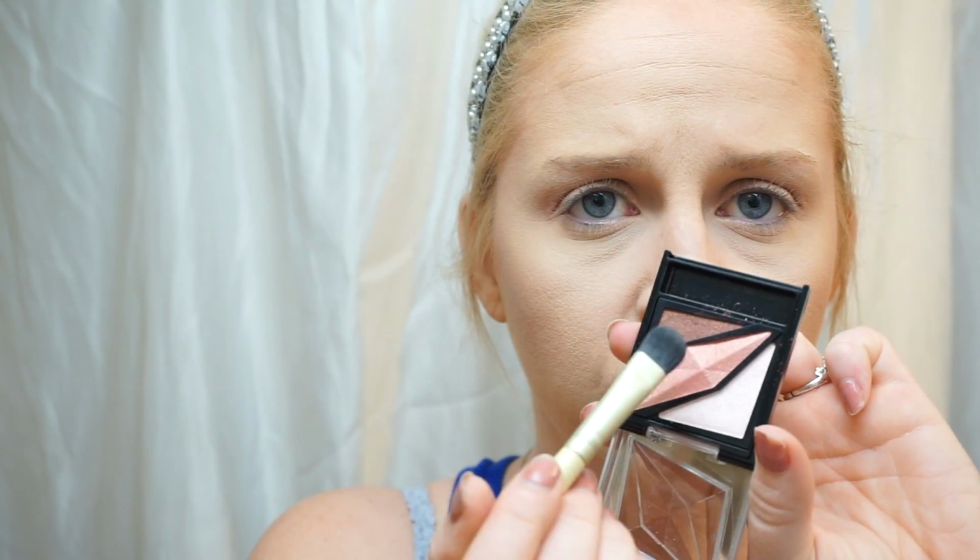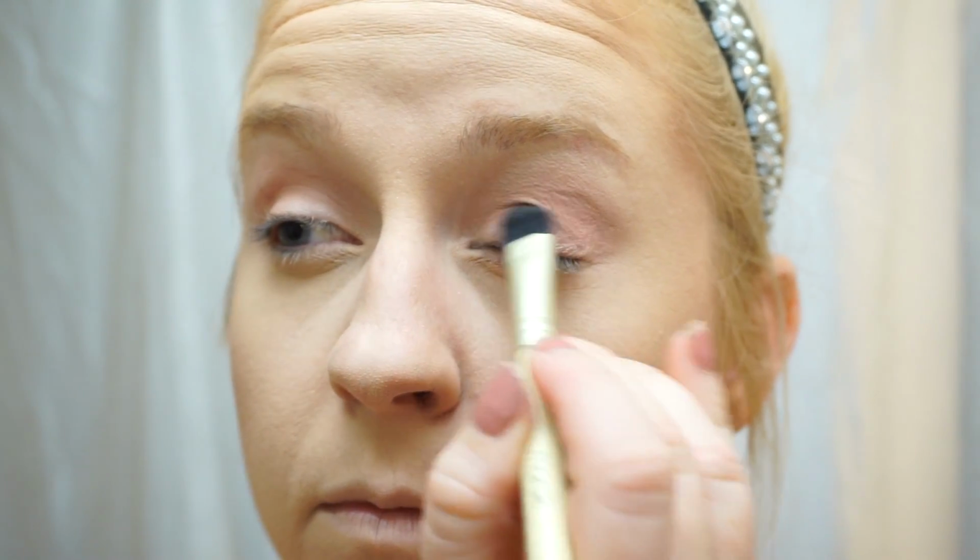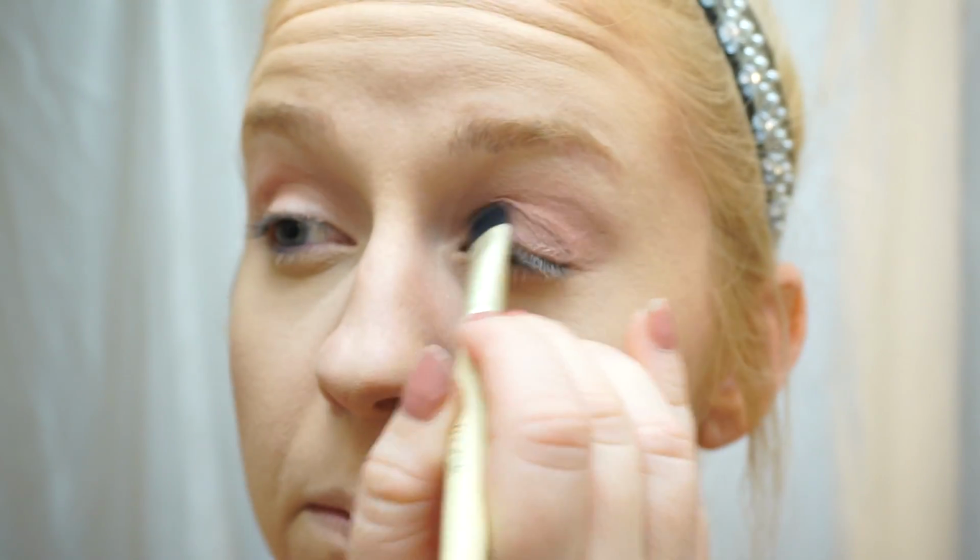So now I'm actually going to go in with the darkest shade in the palette, and I'm gonna put that on my lid and kind of smoke it out. Just to do something different, yo. Just to try something different. If I can find the proper brush. I think the only thing I don't like about these palettes and how they're set up is there's not a whole lot of room to get my brush in there, so that's annoying. I have a feeling there's gonna be a lot of fallout with this, so let's hope for the best.